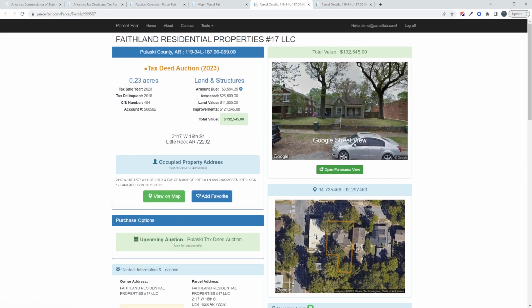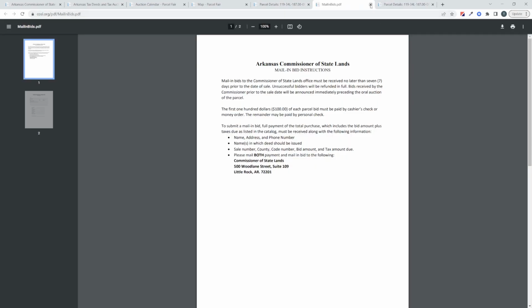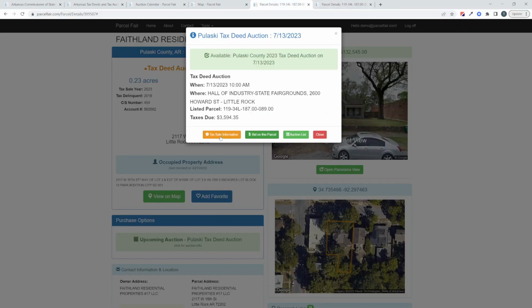We're showing you that this is available in an upcoming auction, and it's the Pulaski tax deed auction. If I click on that, now I can see when, where, and essentially the details of the property, the parcel number, starting bid, plus links that all take me back to the different places that we just covered. So I can click the auction list and go back to the COSL website. I can click this link to go get the mail bid that I mentioned, the instructions to mail in a bid, and then information on the tax stuff I want to go register and read about it. So everything, ultimately, when you're doing your research, is going to take you back to the auction website.